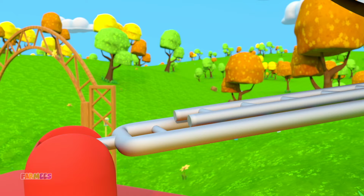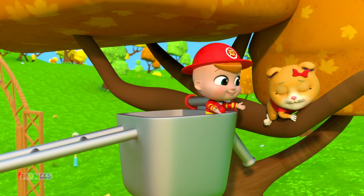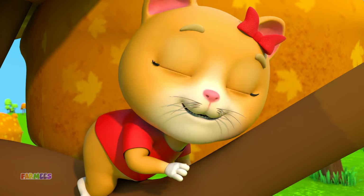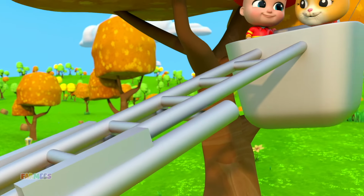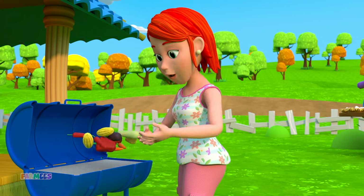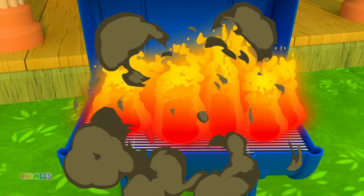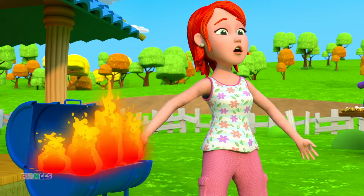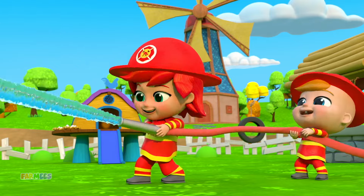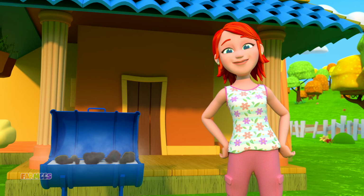The fire truck ladder goes up and down, up and down, all through the town. The fire truck hose goes splash, splash, splash, all through the town.